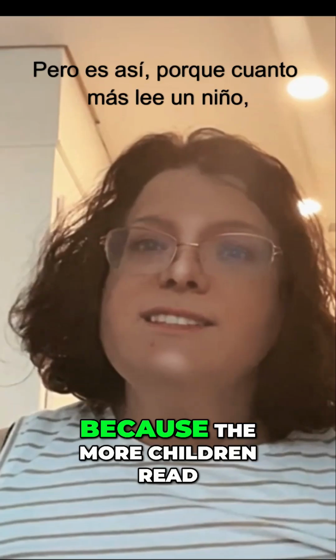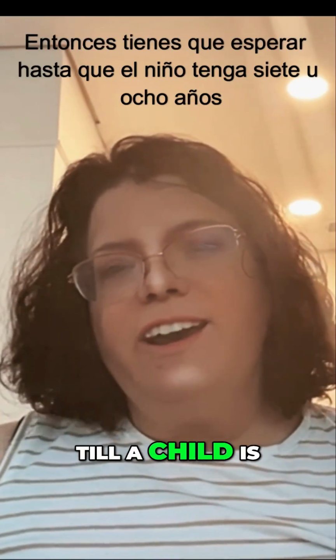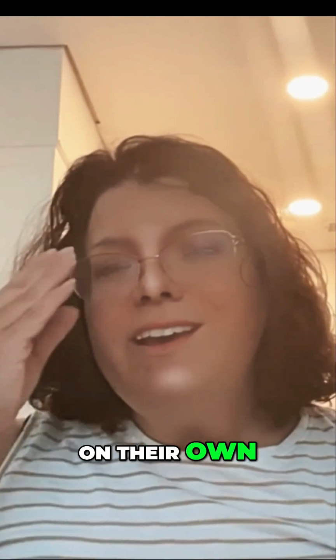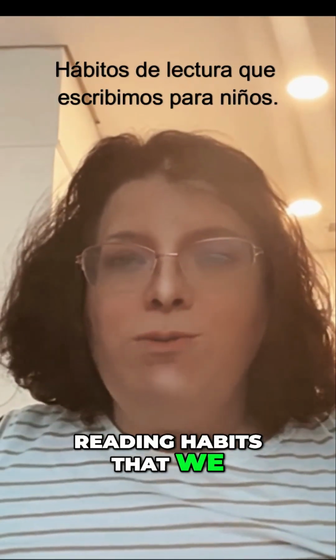But it is, because the more children read, the better readers they become. So to wait till a child is 7 or 8 years old before they have a book that they can enjoy and read on their own, that's just not good practice. That's not going to develop the kind of reading habits that we want for children.